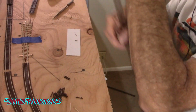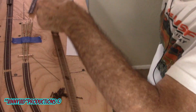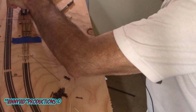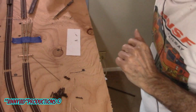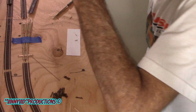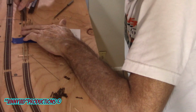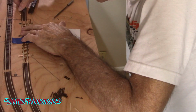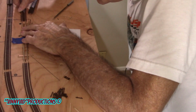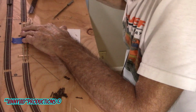Alright, so now this guy should, and I use that word should very loosely, fit. Get this out of the way and slide right onto these rail joiners. And look at that. How nice that was. So pretty. I love it.